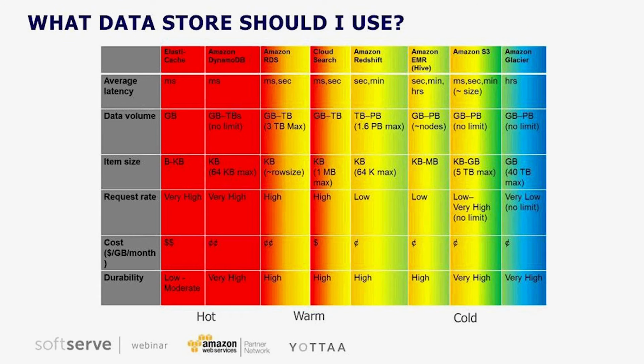But there is a certain intersection in terms of latency, request rate, and data volume among ElastiCache, DynamoDB, and RDS. And another group is DynamoDB, RDS, and Hadoop file system. Thus, as you can see, our customers always have a few options to implement their solutions.